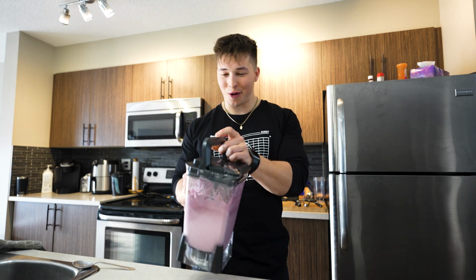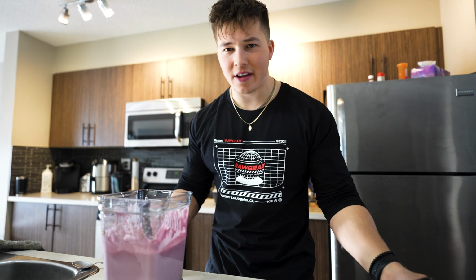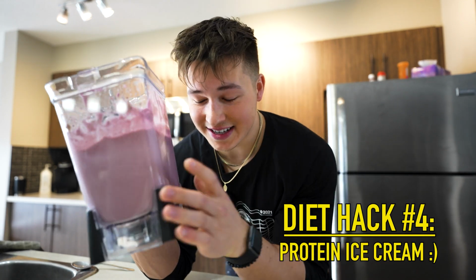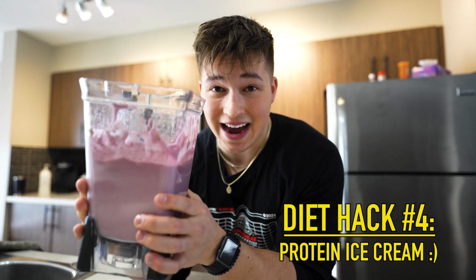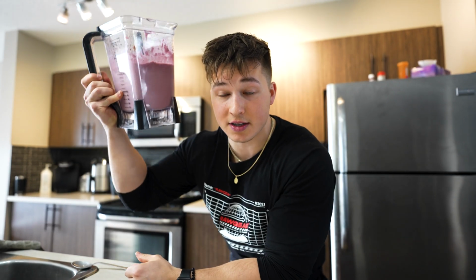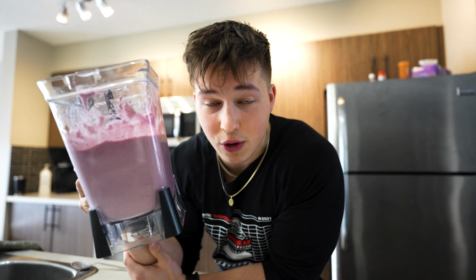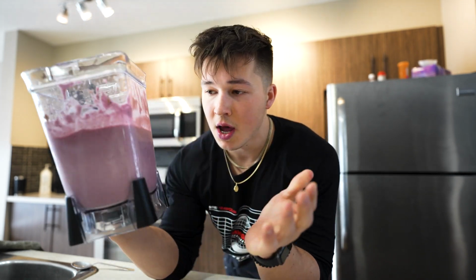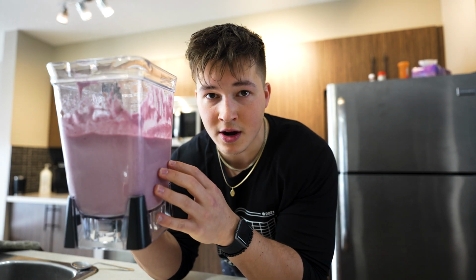All right, guys, so the next diet hack, I don't know what we're on, I think 4 or 5, but whatever. Protein ice cream. This is probably one of the biggest diet hacks out there, considering this whole thing right here, it's the size of my goddamn head. Look at this thing, man. This whole thing is 331 calories, obviously depending on what you put in it, but put a lot of ice, put a lot of frozen berries. That's how it's going to get thick.